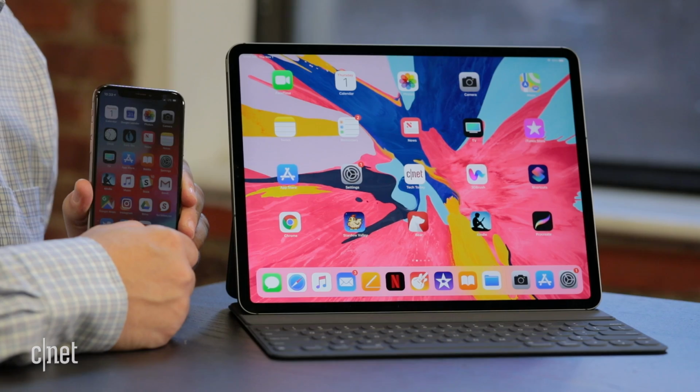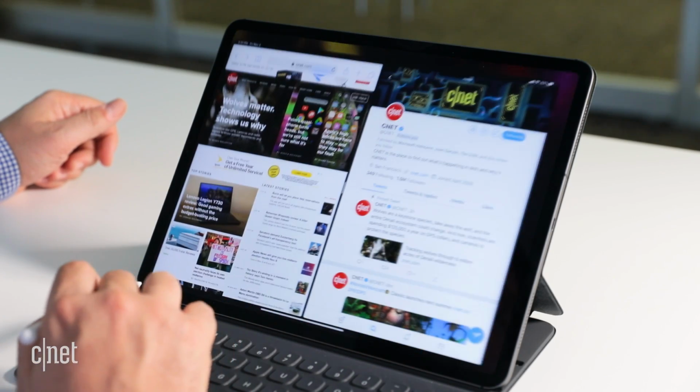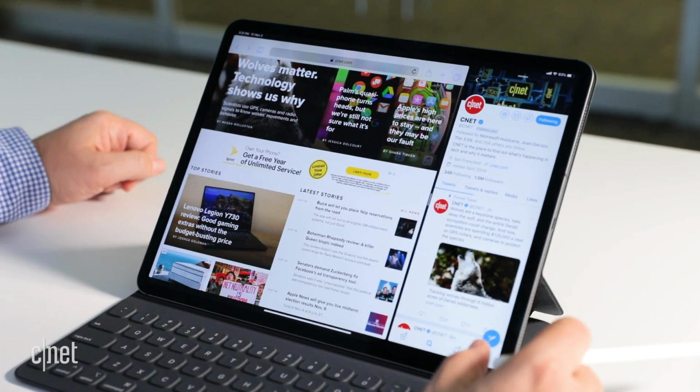And it has a souped-up version of the A12 processor that's in these phones in the most recent XS and XR. This is the A12X and has better graphics and better multitasking. If you want to multitask, you can really only put two apps side by side, say Safari and Twitter. I wish you could put more or even be able to position them in little windows.